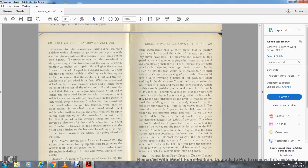Therefore, the valve travels twice the lap plus twice the opening, whatever it may be, and the lead increases as the lever is moved up the quadrant toward the middle gear. You can easily figure it out with the marks on the valve rod.